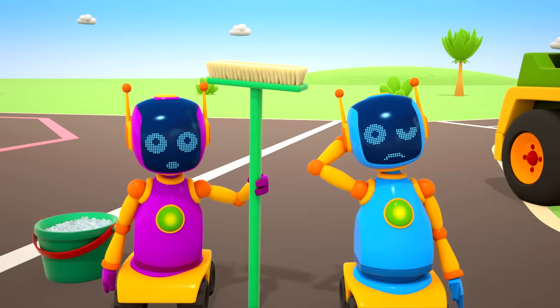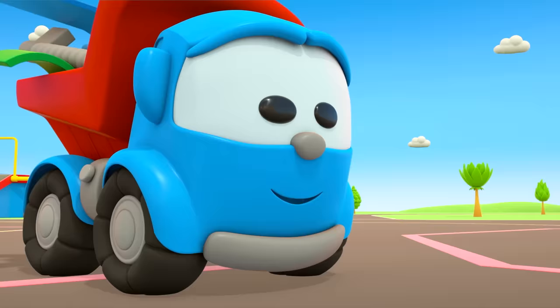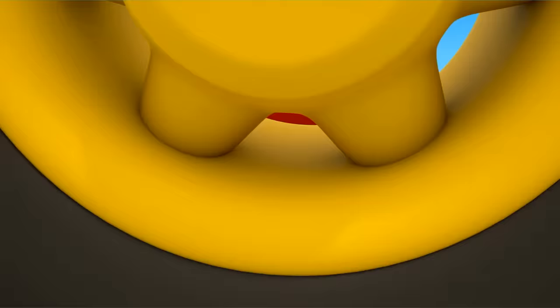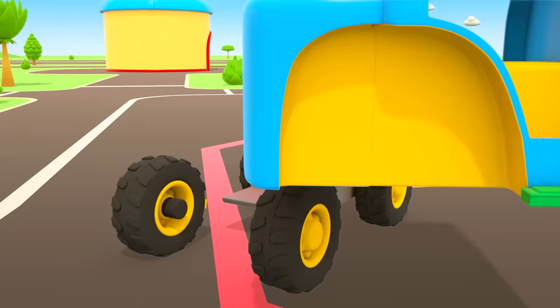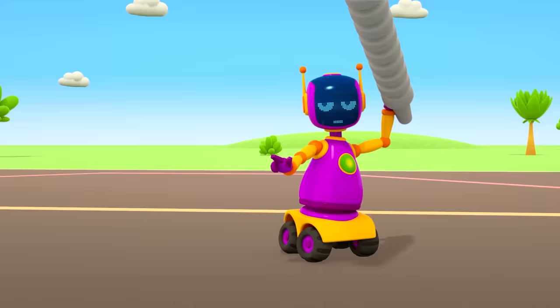They use special vehicles for that. Are you going to build one, Leo? Yeah, let's build a glass truck. Leo is already unloading everything. The wheels hopped into place themselves. First, we'll build the front. The cabin is almost done. Robots, those are exhaust pipes.